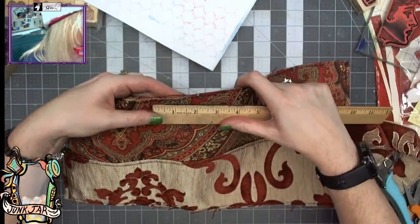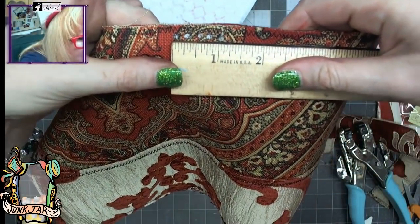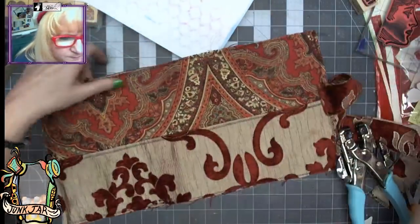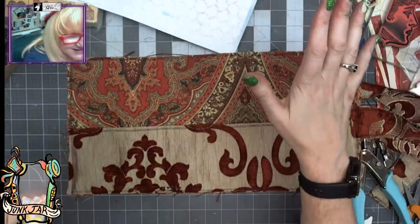Let me lay my... So about 1/4 of an inch apart. Can you kind of see the holes there? I put it over the white paper. You can see the holes. So about 1/4 of an inch apart. Okay? I just eyeball it. Just kind of guess.